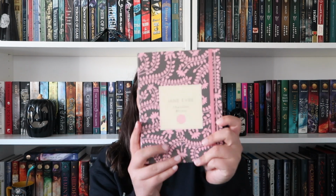Next, I have another edition that I got from Barnes & Noble, and I have a few of these. This one's just generic pink floral. I don't remember the specific name of this, but there we go.